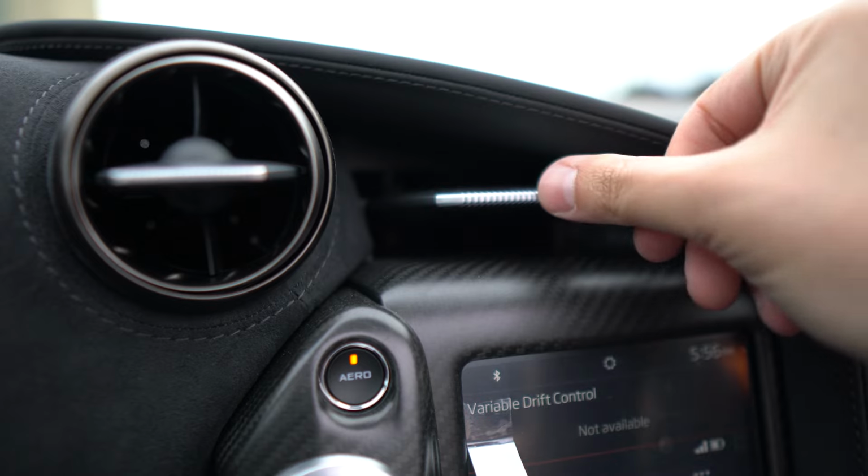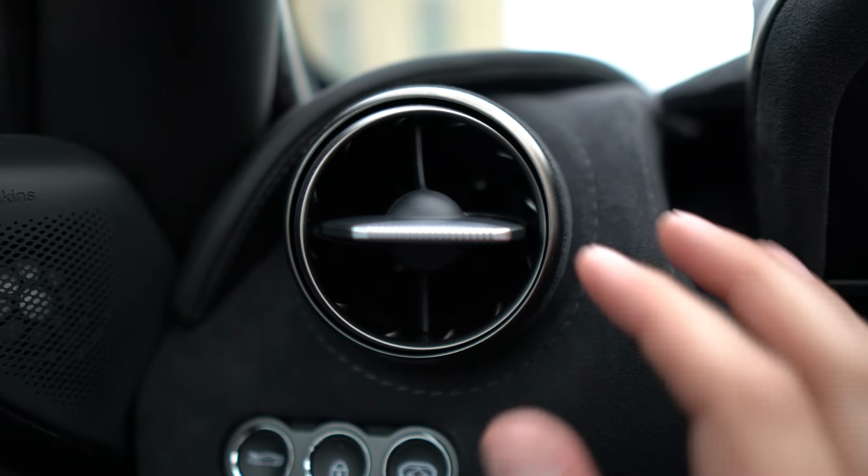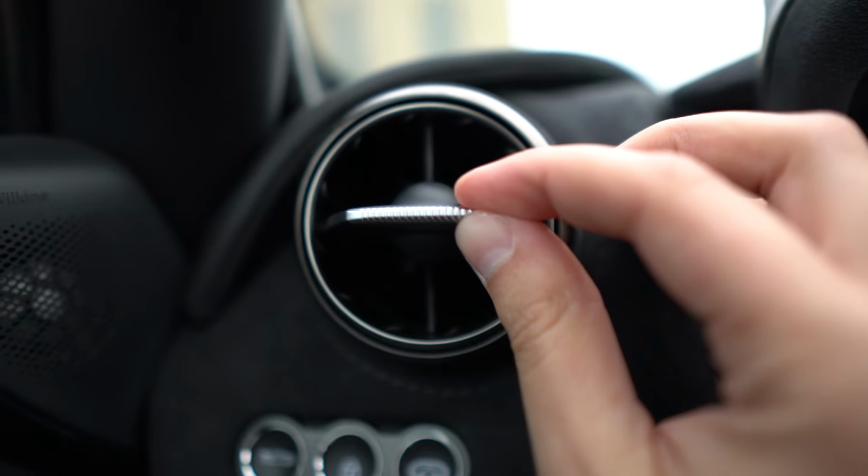Yeah, and then our vents are controlled by actually just clicking them in. So you open or close by clicking them. A lot more vents than the first one we drove. Remember, like 3 vents? We had to share a vent.